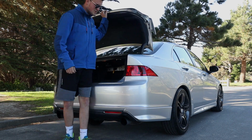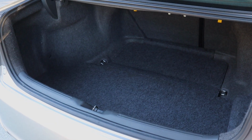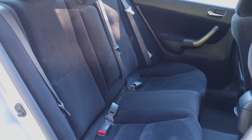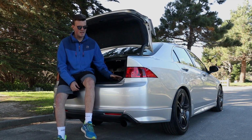The last thing that I really like about this car is the practicality. I've been able to get a bike in the back of this car. It seats 4 people really comfortably with plenty of legroom in the back. There's never been a time where I've felt like I've run out of space.